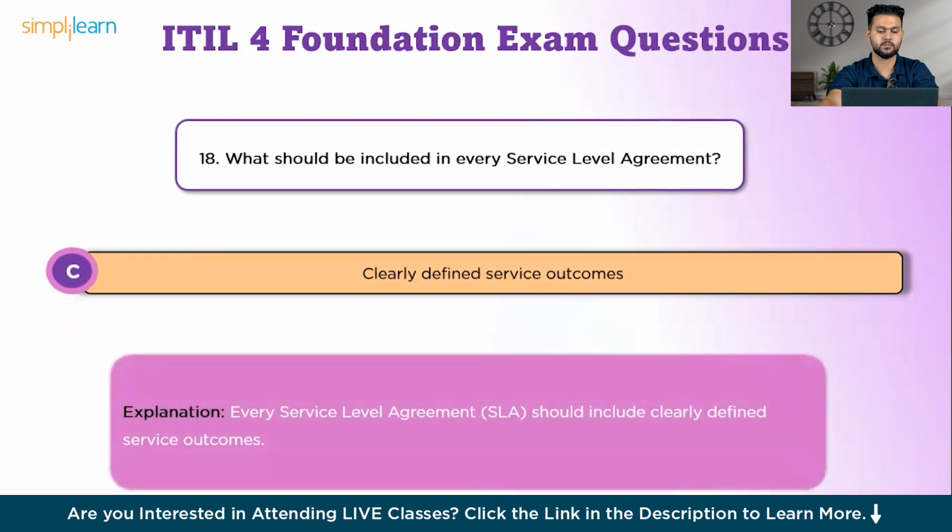That is option number C, clearly defined service outcomes. So every SLA, that is service level agreement, should include clearly defined service outcomes. SLAs are meant to set expectations between the service provider and the customer, specifying what the customer can expect in terms of service quality and performance. By clearly defining service outcomes, both parties have a mutual understanding of the expected results and the criteria for measuring service success, which helps ensure alignment and satisfaction. So option number C is the correct one.